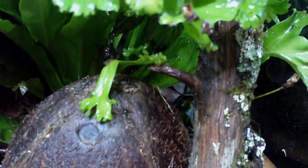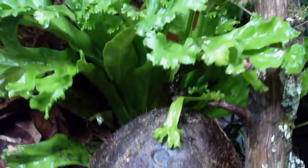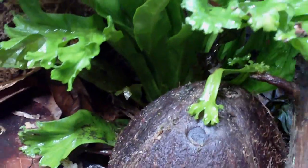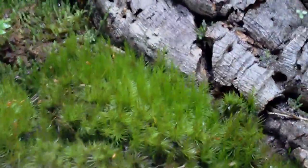The Japanese crested bird's nest fern's doing well. Growth has died off at the bottom because I believe it was touching the cocoa hut and it didn't like that, so that's cool. I don't mind. That's opened up a nice little pocket right there, so that's cool. The isopods and springtails are doing great, and the moss is looking nice, green, lush, and healthy. Back wall, again, awesome. Plants are doing their things.